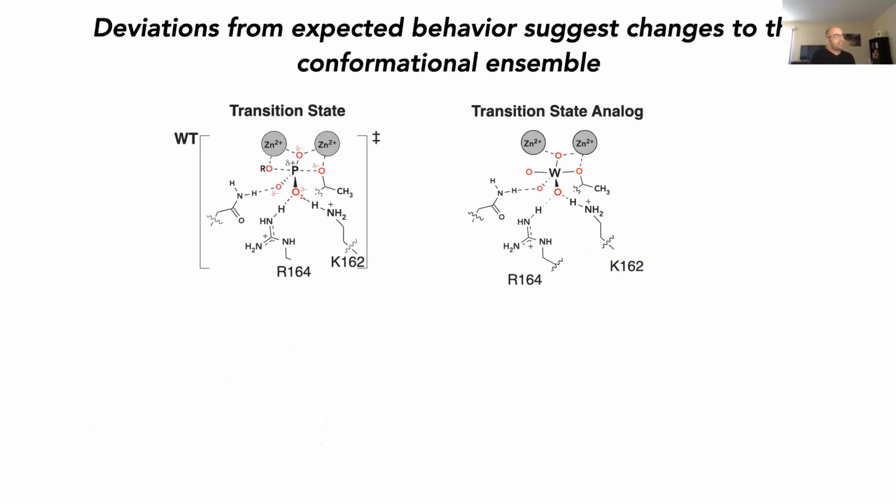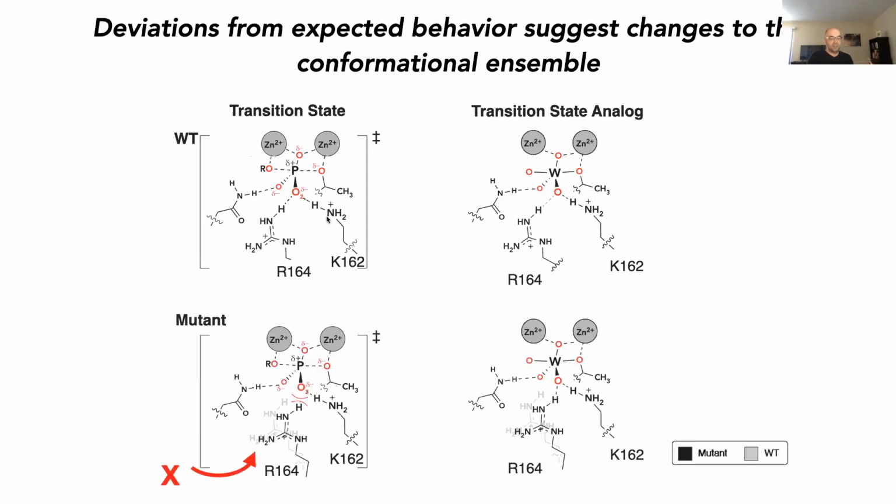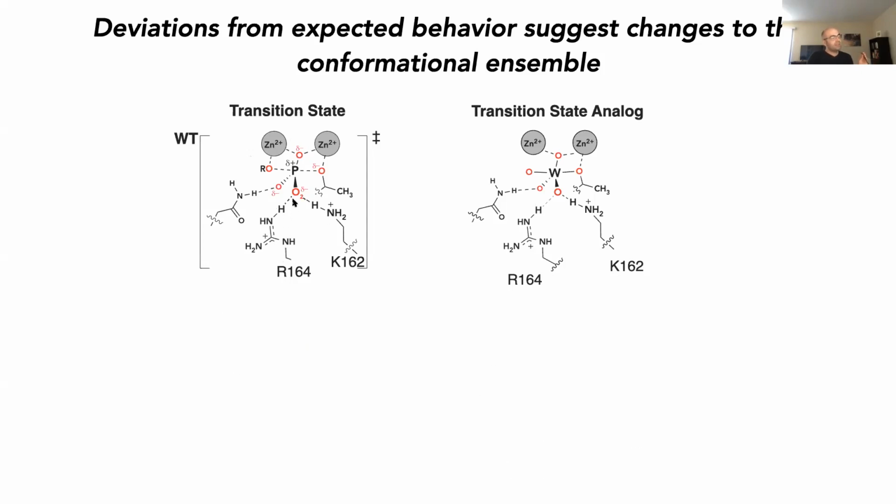So here's what we think is going on. And this is just a schematic. So let's imagine wild type enzyme and look at schematics of the transition state and the transition state analog binding. Now let's imagine in wild type that all these interactions in the transition state are highly optimized. So for example, R164 and K162 are precisely positioned to interact with this O2 oxygen.